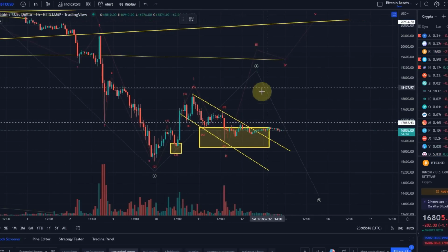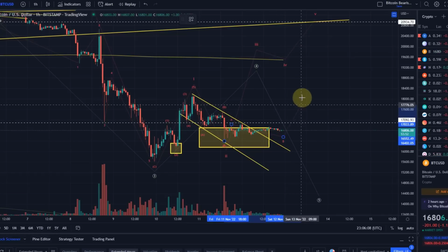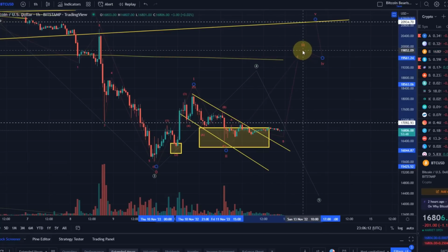Then there's a very much hopium count, where I would say, oh dear, this here was a wave A, because then we have a leading diagonal here. The whole red count would be a leading diagonal, and each of the subwaves can be counted as a 3-wave move. We would have a wave A to the upside. Then we would have here a triangle in the B wave, and we would move up in a C wave to wave 3.